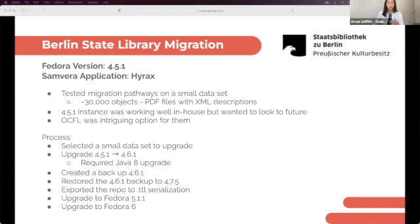So the Berlin State Library had a Fedora 4.5.1 repository, and they chose to migrate to Fedora 6. What they had was approximately 30,000 objects, roughly. I want to say just under 10 gigs, under 10, cancel that statistic, 30,000 objects we'll go with. They were originally scanned documents that they had converted to PDF files with some XML descriptions. They had 4.5.1, and they were using a custom Samvera front end. They did identify that 4.5.1 was working well for them, but what they really wanted to do was start looking to future-proof themselves, and they had a really big interest in what OCFL was going to offer them. So they selected this smallish data set to sample and use the tools and run the process.